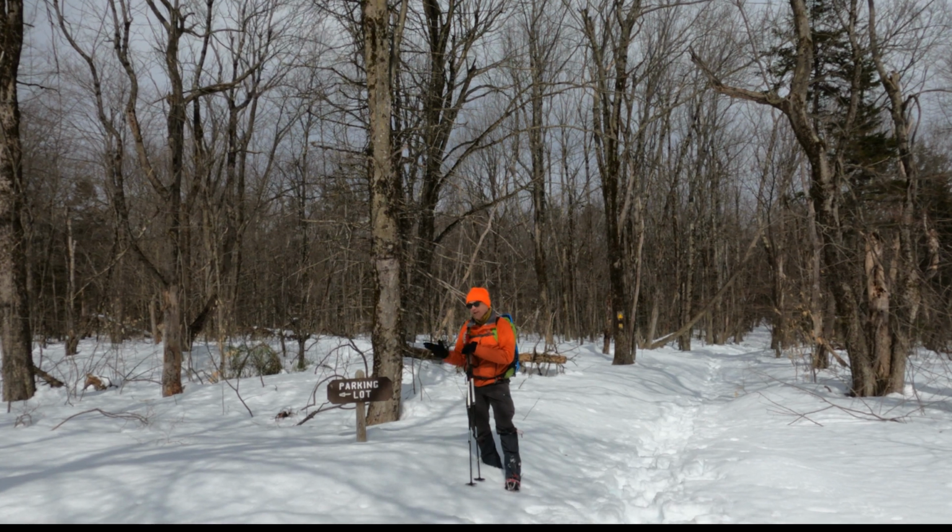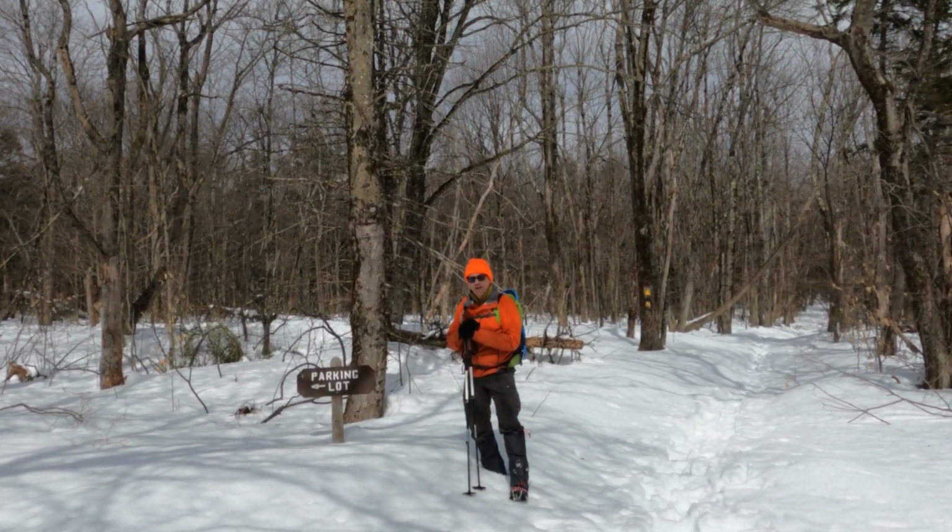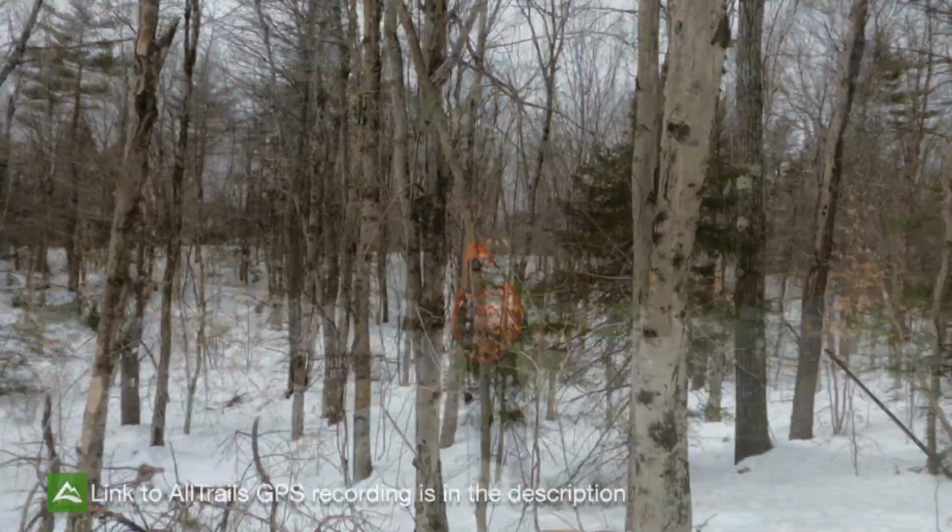We've reached the junction. We're going to head back to the parking lot here. If we continued straight on the Wapack Trail, we would end up at Monadnock in New Hampshire.